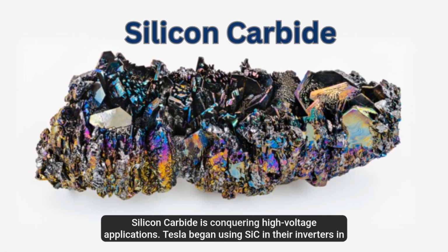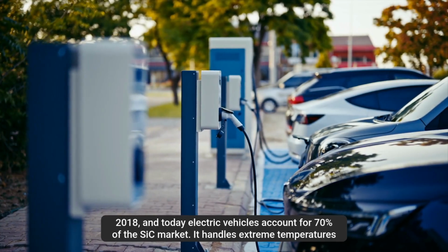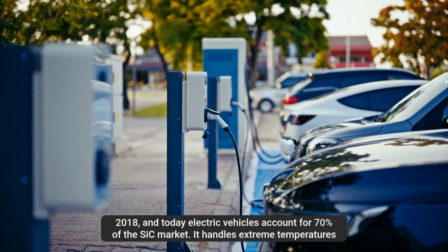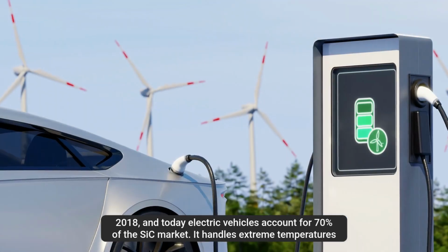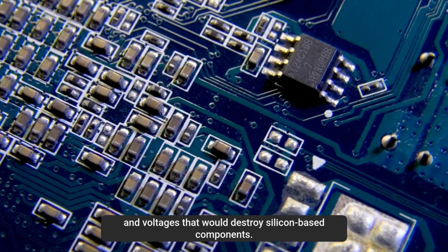Silicon carbide is conquering high-voltage applications. Tesla began using SiC in their inverters in 2018, and today electric vehicles account for 70% of the SiC market. It handles extreme temperatures and voltages that would destroy silicon-based components.